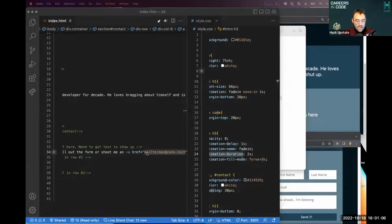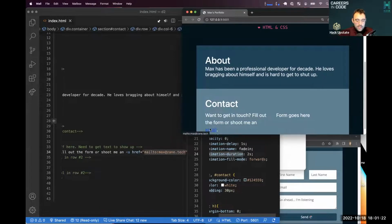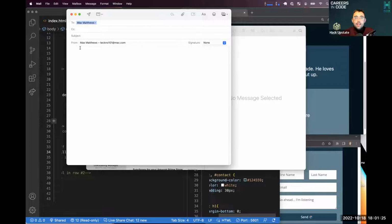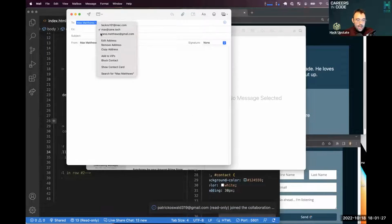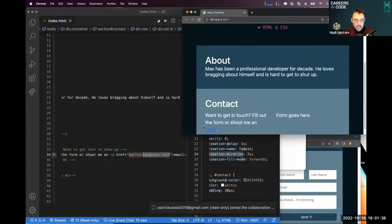What's coming into this A tag is an actual email address. So now if we go over to our browser and we click on the word email, what will pop up is our email editor, and it will actually have your email address there. So you don't need to necessarily use my email here. You can put in whatever email address you would like, and then try clicking on that link in your live server and your go live and see if that link pops open into your email.